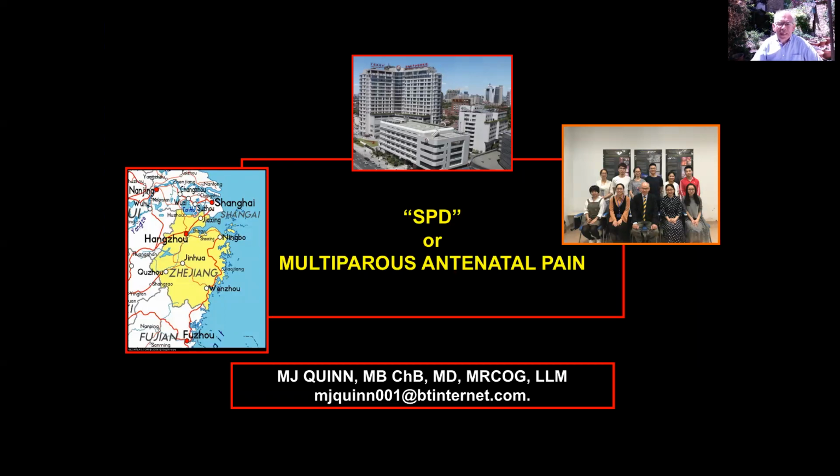I call it antenatal allodynia. It certainly isn't anything to do with the symphysis pubis for the most part, but it does cause a great deal of trouble for women, and it causes intense distress, which, although it doesn't register as a very serious antenatal problem, it really is. And it's very important the woman understands what it is, where it comes from, and what to do about it.